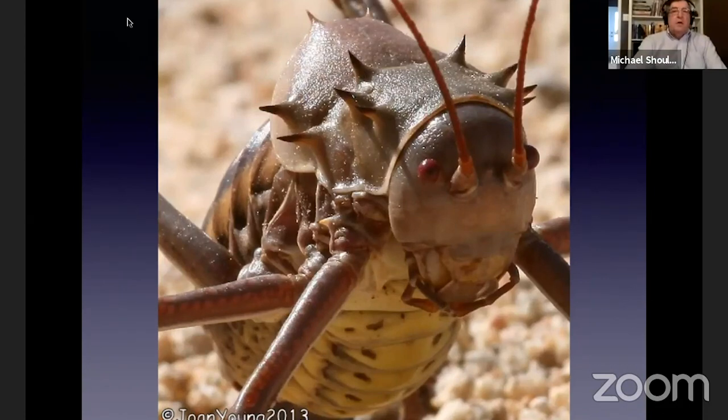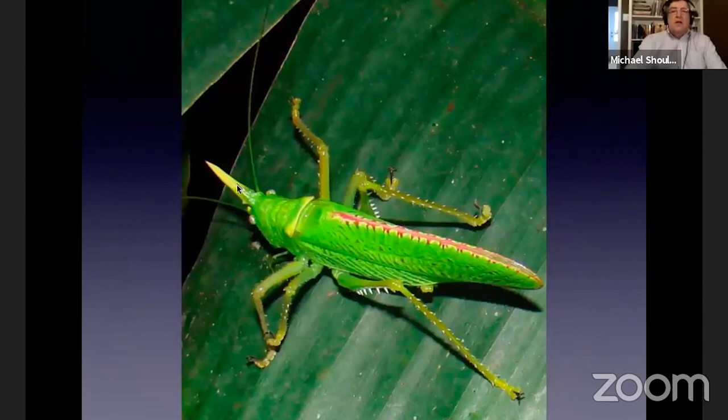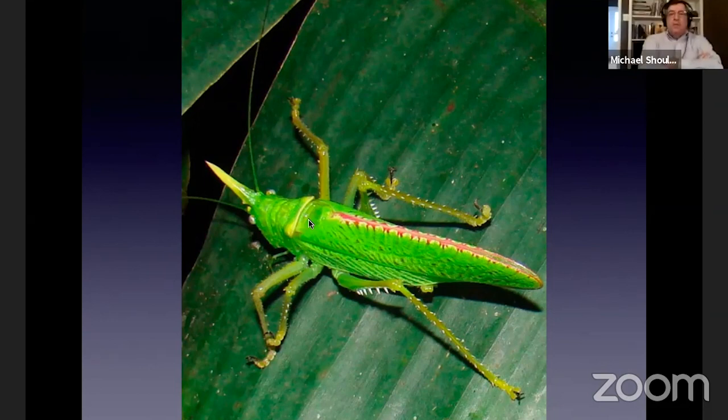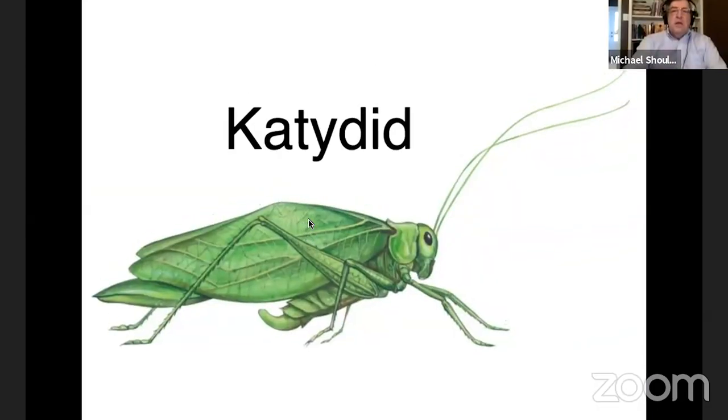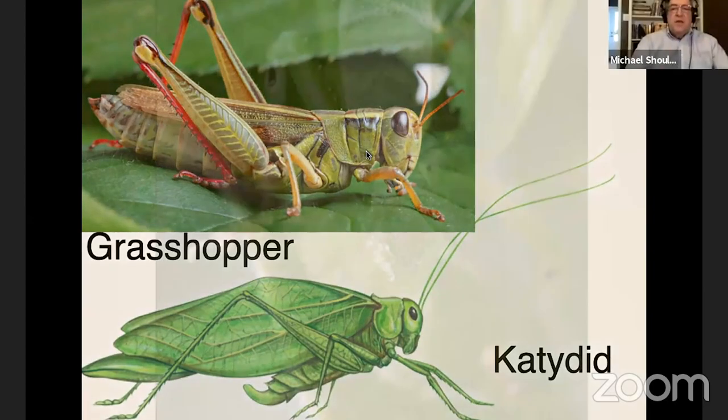I love the look of this one. See his thorns. That looks like right out of Star Wars. All right, here's a good picture to show the difference. Look at their antenna. The katydid's is usually as long as its body. The grasshopper generally has a very short one. So there's a katydid, and there's a grasshopper. I did not know that. That's a nice graphic.